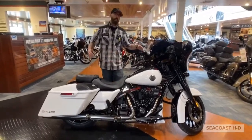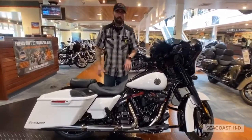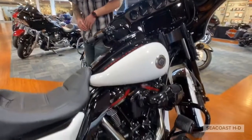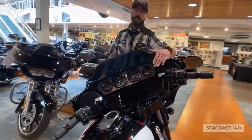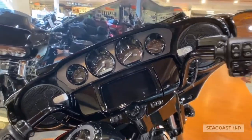What we got here right in front of you is the beautiful 2021 CVO Street Glide. This one just happens to be in great white pearl and black hole for a paint set. There have been some very minor changes to the CVOs this year, including the brand new gauge cluster. It's completely different from the 2021 or 2020 models.